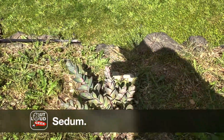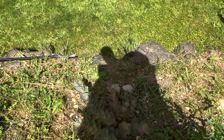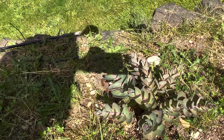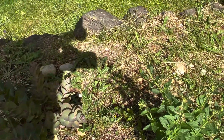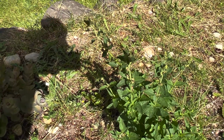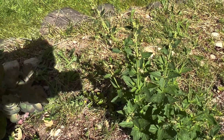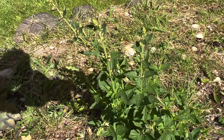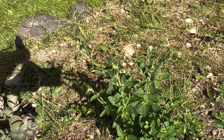Here is our other sedum, which has really grown very nicely. Again, I keep getting in the way of the sun here. But it's grown very nicely. And this little thing, I'm not really sure what this plant is. I forgot what its name is, but this is going to be covered in flowers very soon. This puts out little pink horn-shaped flowers, so this is going to be covered in blossoms probably within the next few days.